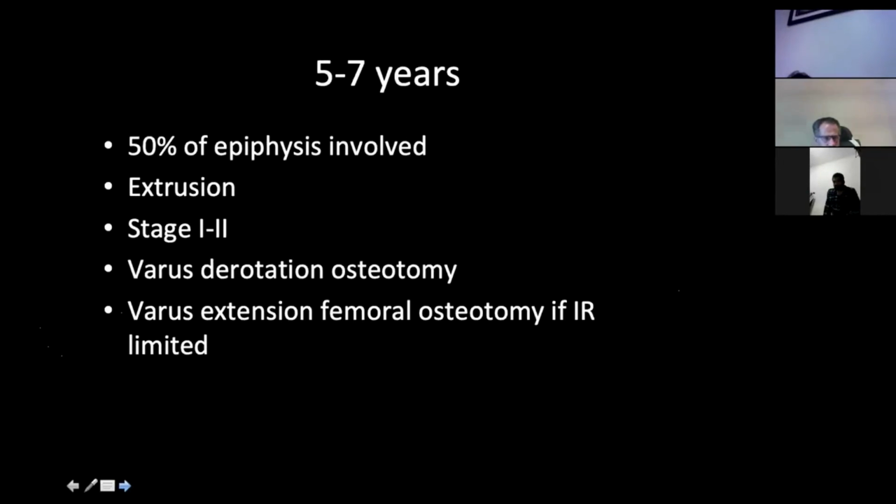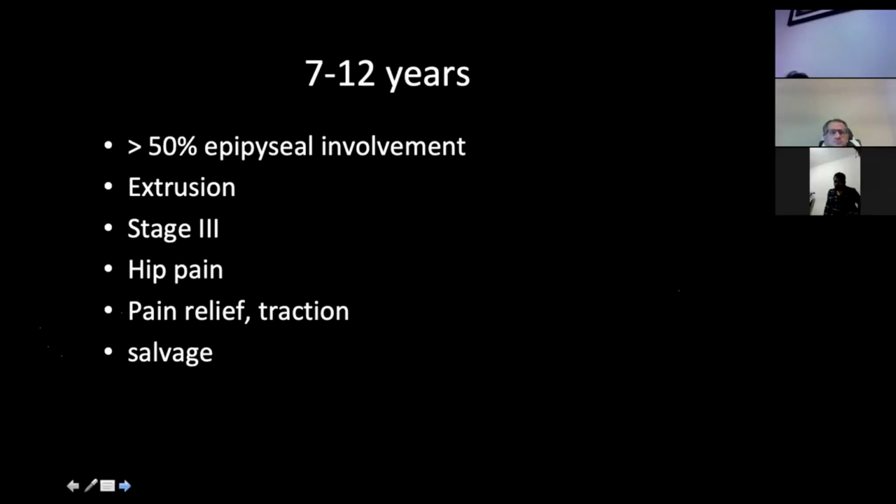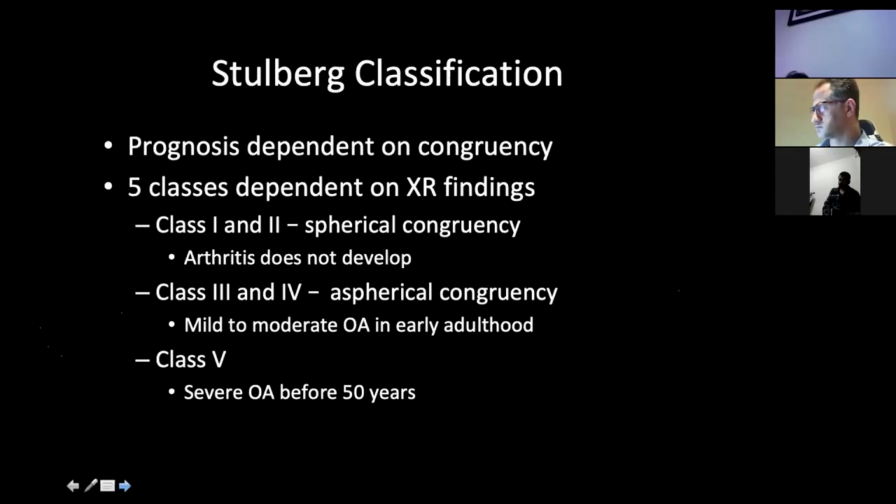5 to 7, you're in that middle bit, so we might consider some surgery. 7 to 12, oh God, you're in that bad stage. We're going to consider some surgery. 7 to 12 with a lot of changes, maybe containment is out of the question. We might be going for salvage. And there we go, hinge abduction. We need to think about that.